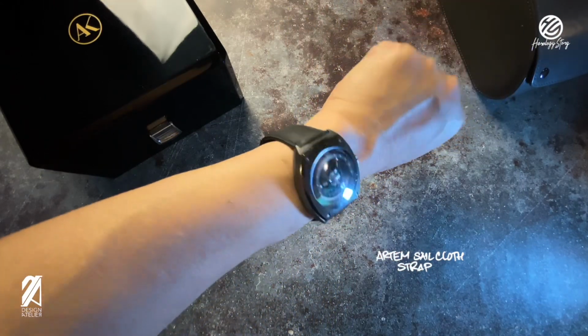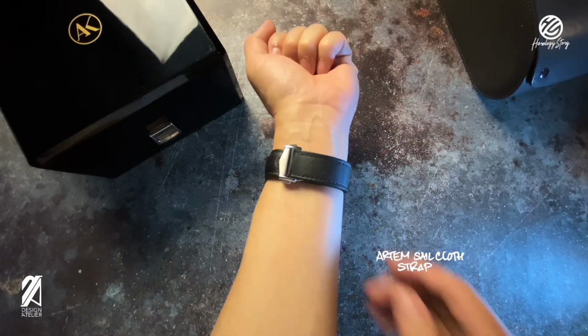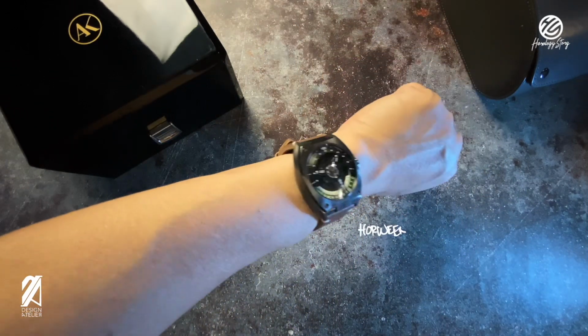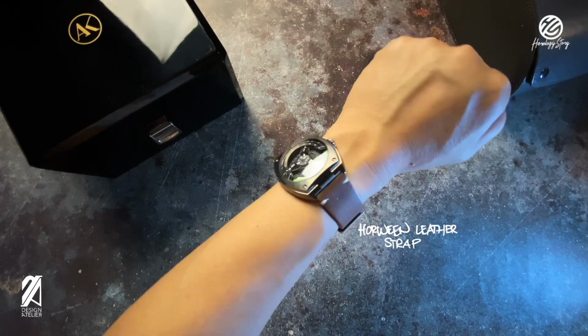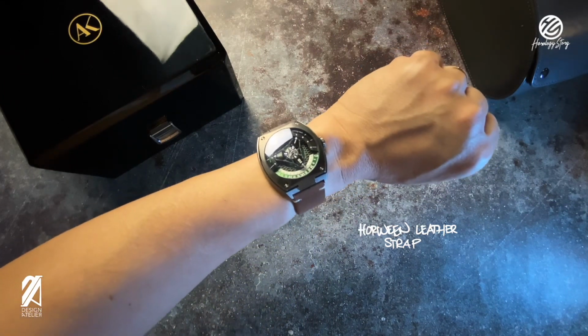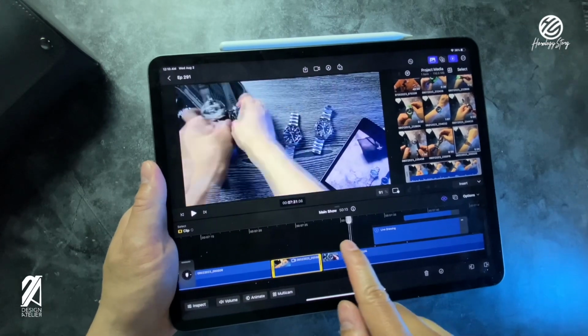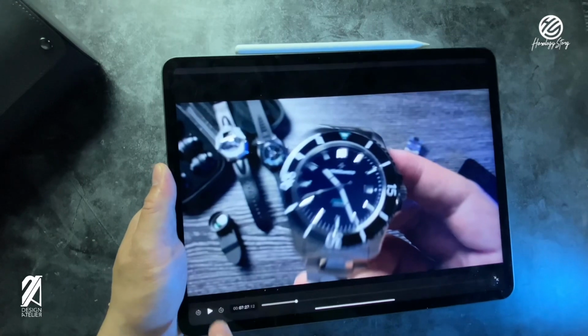Artem sailcloth straps are durable and weather resistant, a definite addition on top of a beautifully textured strap. If you want to add a bit more life into this watch, it will also work with your preferred Horween leather strap. It's a definite acquired taste, but it's adventurous at best. That's me playing around with the watch on the table and on the screen. So far, I found that it's a solid design but not exactly groundbreaking.